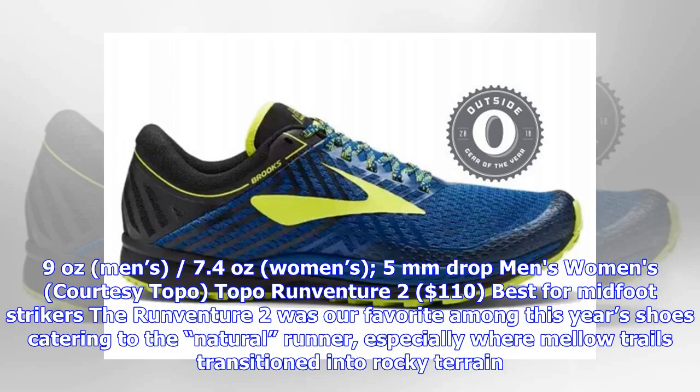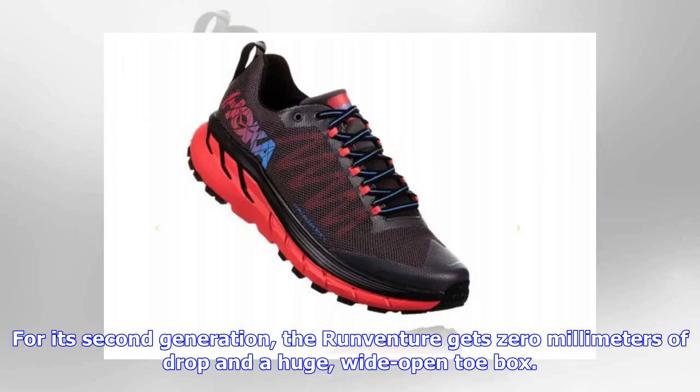9 ounces, men's, 7.4 ounces, women's, 5 mm drop, men's, women's. Courtesy Topo Run Venture 2, $110. Best for midfoot strikers. The Run Venture 2 was our favorite among this year's shoes, catering to the natural runner, especially where mellow trails transitioned into rocky terrain. For its second generation, the Run Venture gets 0 mm of drop and a huge, wide-open toe box.